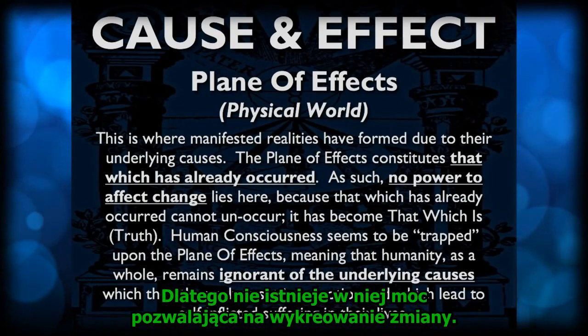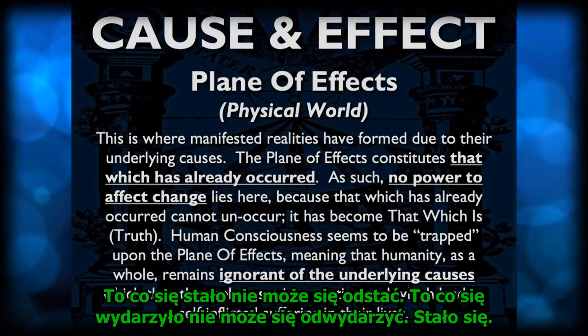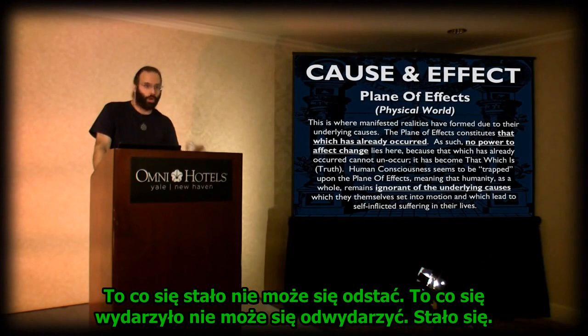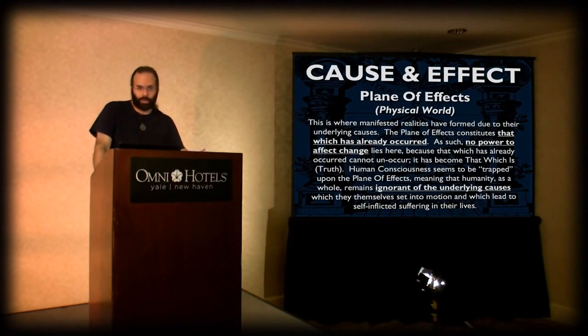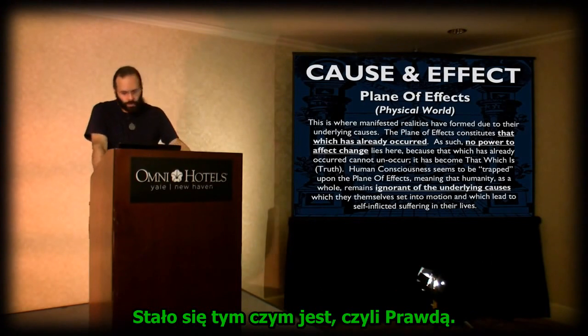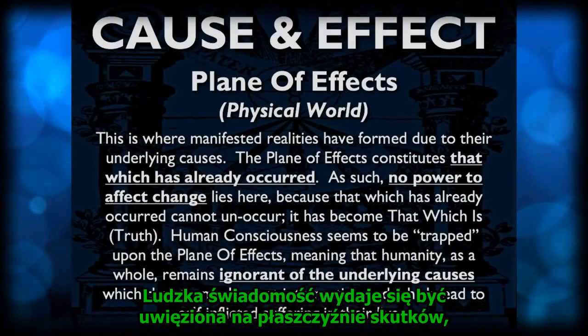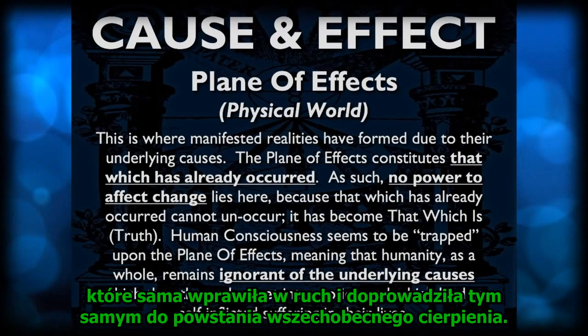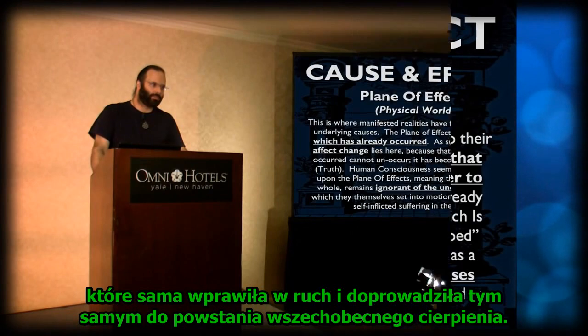As such, no power to effect change lies here, because that which has already occurred cannot unoccur. That which has occurred can't undo itself. It happened, it's already done. It has become that which is, or truth. Human consciousness seems to be trapped upon the plane of effects, meaning that humanity as a whole remains ignorant of the underlying causes which they themselves have set into motion and which lead to self-inflicted suffering in their lives.